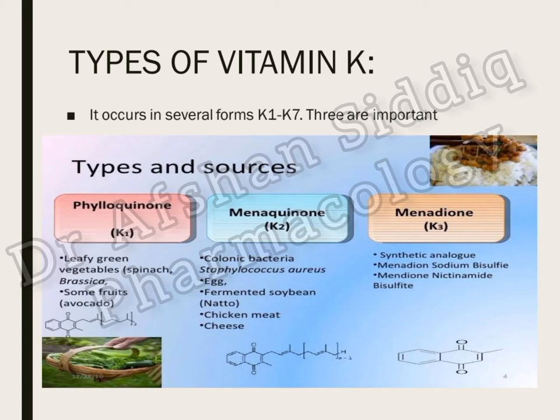The second type and second form of vitamin K is K2, which is also known as menaquinone. It is considered as the animal source, but basically this is synthesized by the colonic bacteria. It can also be found in chicken meat as well as cheese. It is also found in fermented soybean.